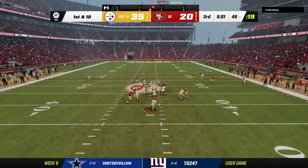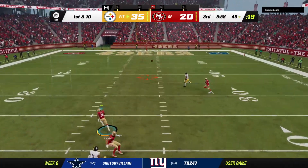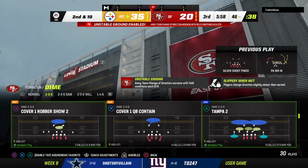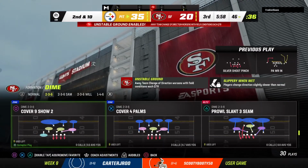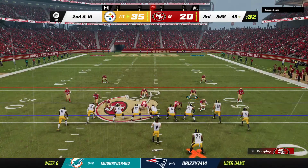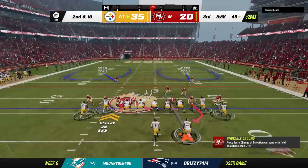Pickett sets up play action. And it's incomplete. Took a shot, couldn't connect. We know he has a lot of confidence in his arm and likes to force it downfield, but the coverage was tight there. Fortunate it wasn't picked off.